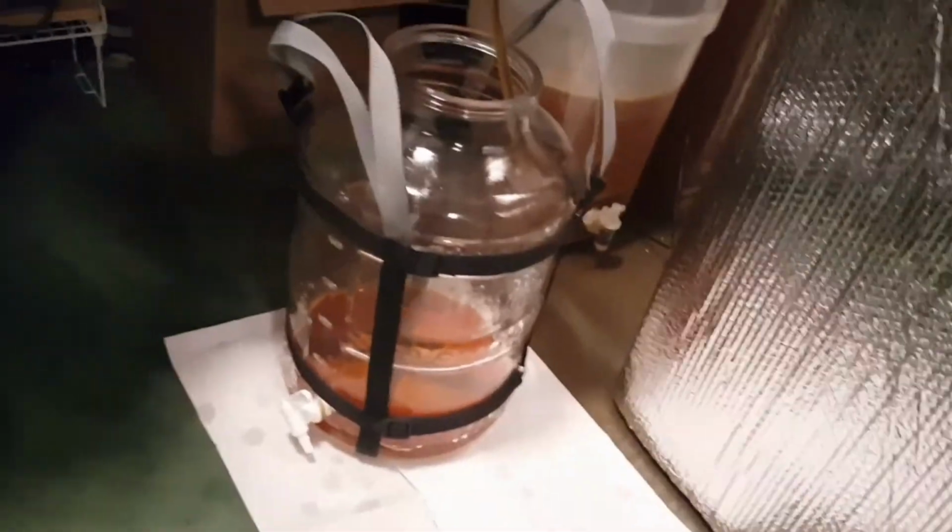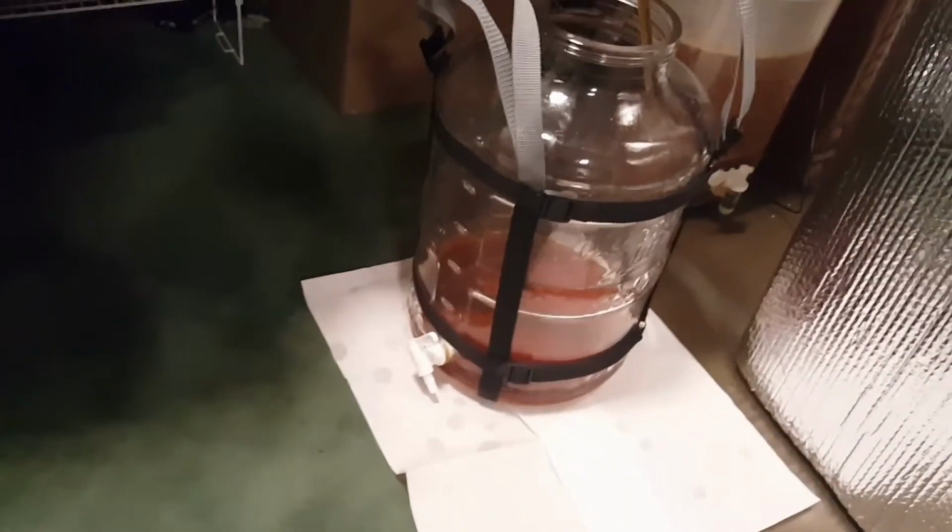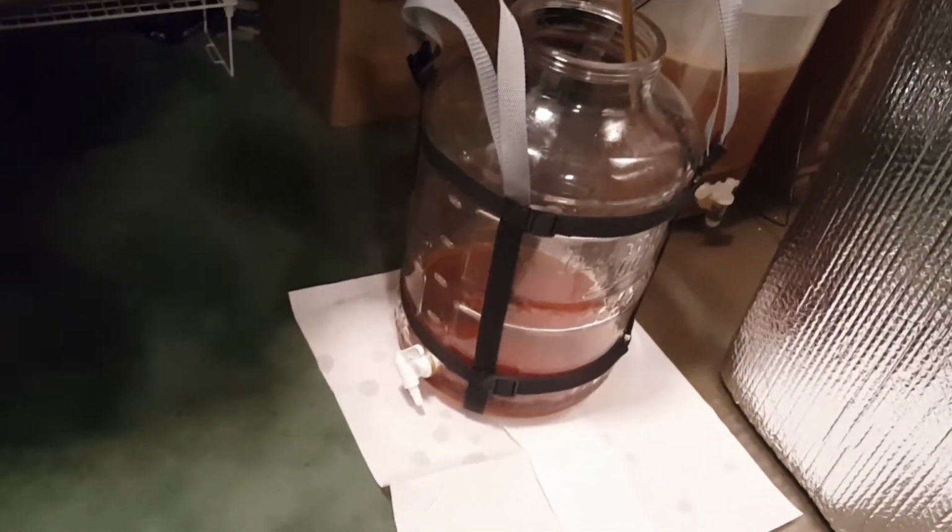Well, let's see what's going on right now. It is day 15 roundabout. Yeah, exactly, day 15. That might be a little late for this. I'm kind of thinking maybe I should have done this last week. But I'm transferring to a secondary, which it will sit in for a short diacetyl rest of, I don't know, 2 days. And I hope I'm not doing it too late for that.